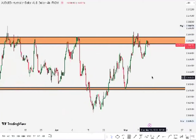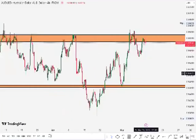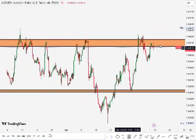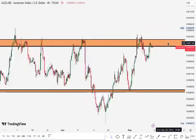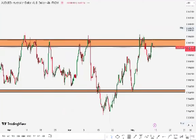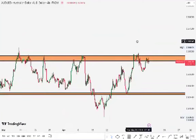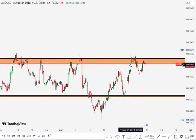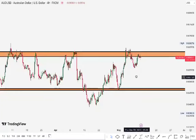So that's why I'm still bearish on this guy, provided we stay below this yellow bar right here. Provided Aussie dollar stays below this yellow bar, this 0.6400, I'm still bearish on the Aussie dollar. The only time I'll be changing my biases and my perspective is if we do breach this yellow bar right here, which obviously I'll be here to inform you guys and guide you guys on what to do. But at the moment, I'm still bearish on Aussie dollar, provided that we stay below this supply level.